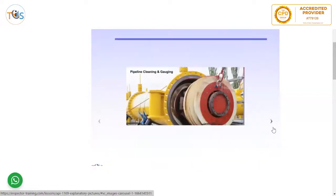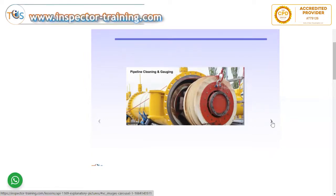And here they do a pipeline cleaning and gauging. So if there is a pipe whose quality is unacceptable, they can put this gauging tool in, then push it through and sort of restore it to the original condition.